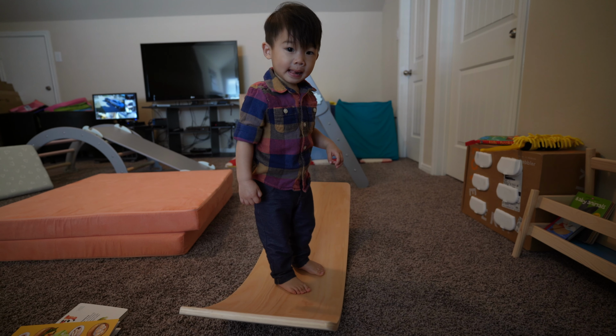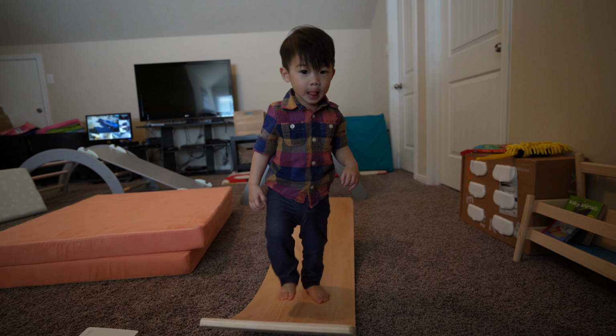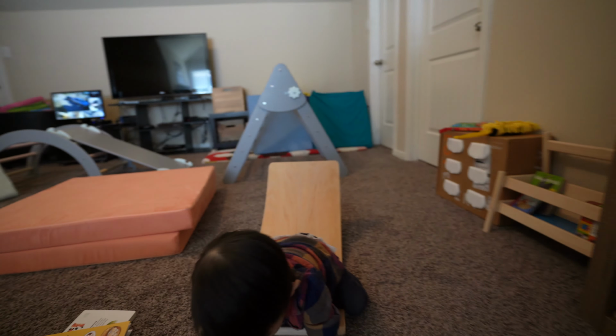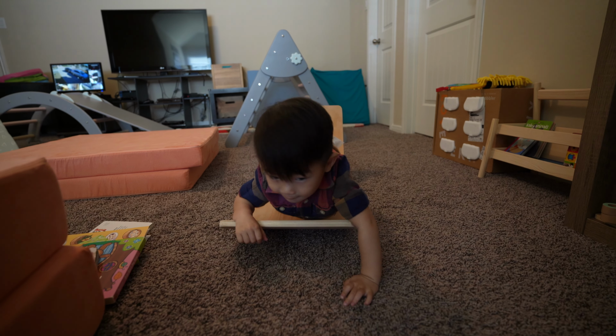This is a fairly new addition. This is a balance board from Coco Village that we got. It just came in 2 days ago, so he hasn't played with it much, but he's been liking it. He's been doing some weird stuff with it, like that. But that's what it's for. It's for open-ended play, so whatever he wants to do with it, he can do with it.